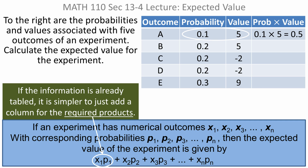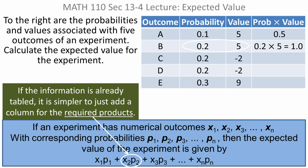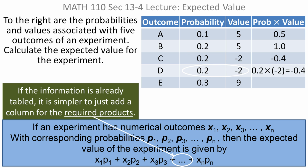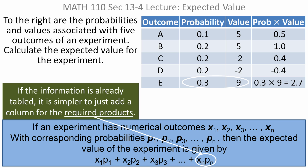So for A, I take 0.1 times 5, that comes out to be 0.5. I'll take 0.2 times 5, that comes out to be 1. Then I'll take 0.2 times negative 2, that comes out to be negative 0.4. I'll take 0.2 times 2, which comes out to be negative 0.4. And finally, I'll take 0.3 times 9, which comes out to be 2.7.